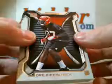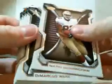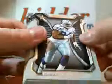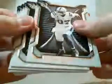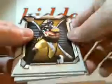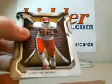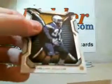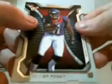Whedon rookie for the Browns. Fitzpatrick rookie for the Bengals. Williams for the Bills. 49ers, Manningham. Wayne for the Colts. Saints rookie, Tune. Pierce rookie, Ravens. Brown for the Steelers. Ridley, Patriots. Jennings, Packers. Chiefs, Bowe. Ingram rookie for the Chargers. And a Posey rookie for the Texans. It's not all tore up. That's a good sign.